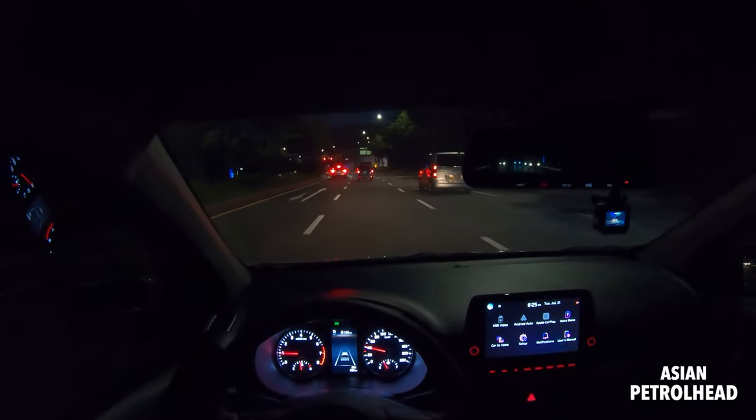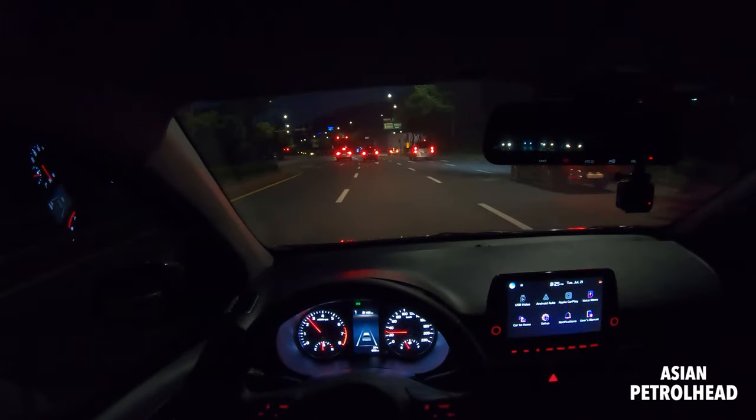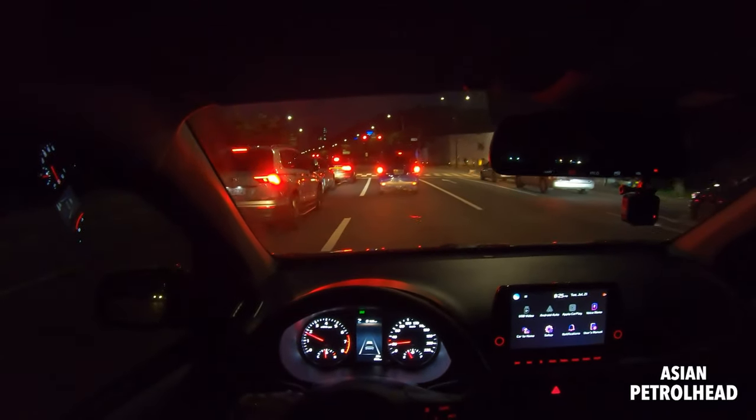And let me just show you third gear, second gear, and first gear. And it also feels very smooth in first gear. Very impressed.